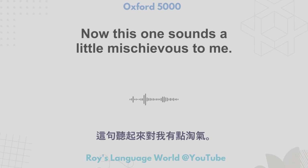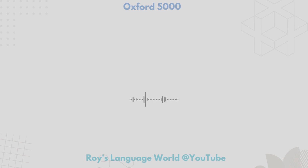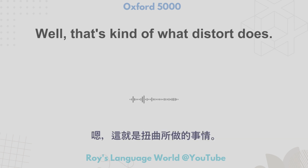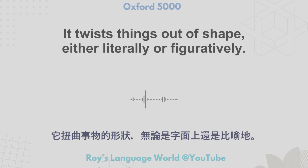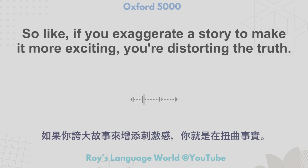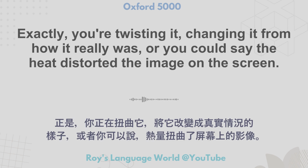Now this one sounds a little mischievous to me. It can be. Think about a funhouse mirror. You know how it makes everything look stretched and wonky? Oh, yeah. Well, that's kind of what distort does. It twists things out of shape, either literally or figuratively. So if you exaggerate a story to make it more exciting, you're distorting the truth. Exactly. You're twisting it, changing it from how it really was.